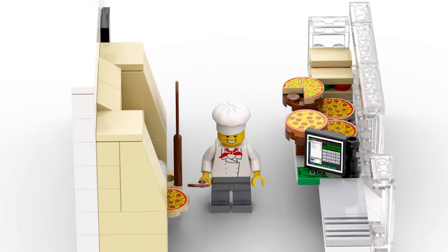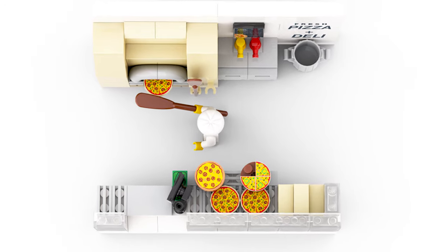Before we begin, as a reminder, you can speed up or slow down the video in the controls below. So, let's get to it.